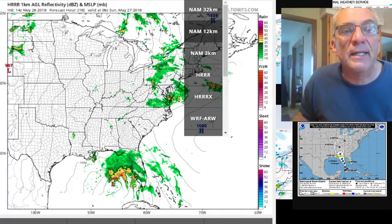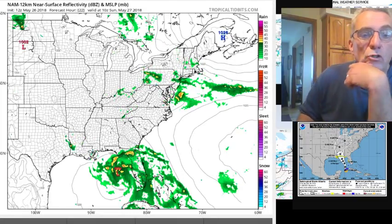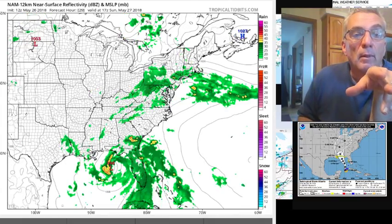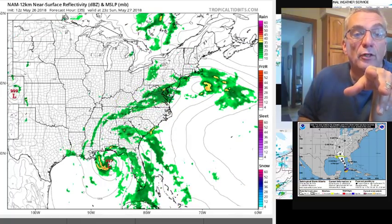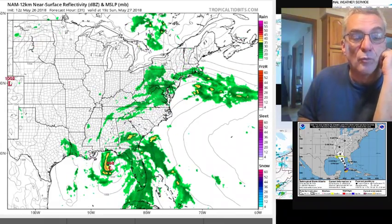We're going to jump to the NAM now so that we can see where it goes a little bit further. The NAM is actually a little bit further east than the HRRR. There are your showers, by the way, for my area tomorrow morning. And the NAM actually lingers those showers into early afternoon. So we're going to have to watch that to see if that is indeed the case, because that could make it a little more problematic as far as rain is concerned.